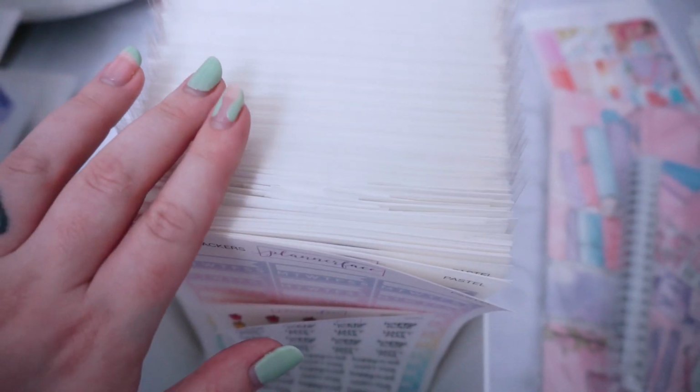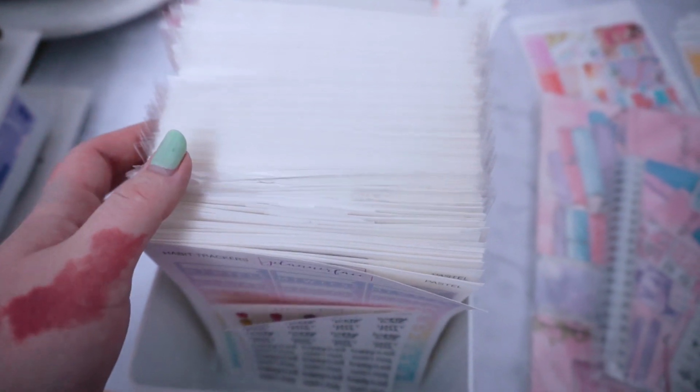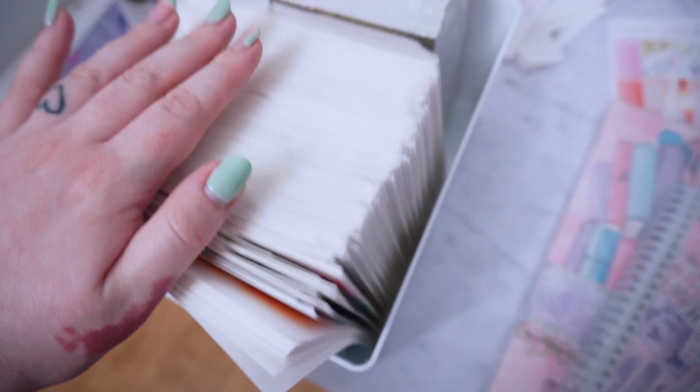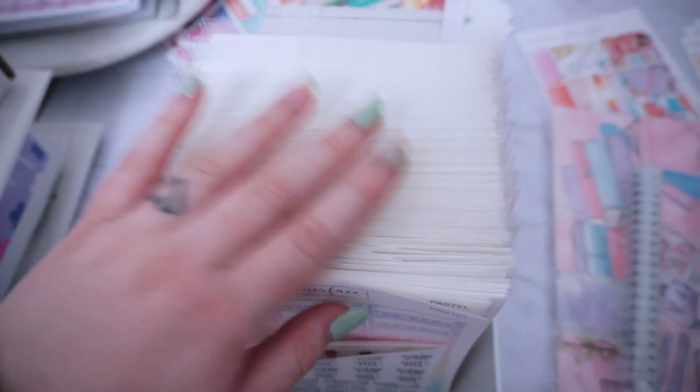But yeah, I had my second biggest order ever, which was premium mat, and then I think it was like fourth or fifth biggest order that was also fully premium mat. So we did have a lot of premium mat to cut, but I've done it all now, so it's just a case of putting in envelopes.